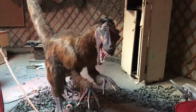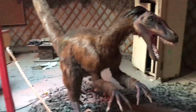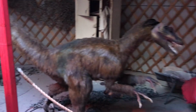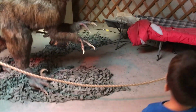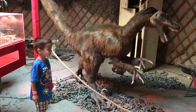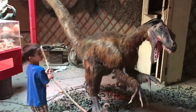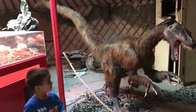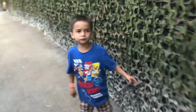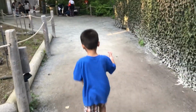This one's a little creepy looking. All the kids got scared and left. Come here. You gonna touch him? Touch him. Touch his hand. Touch it. Touch him. Hurry. Was that scary? I don't know, it's sort of like a bird, huh, and a raptor mixed together.